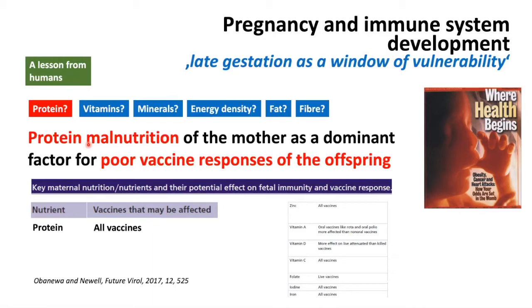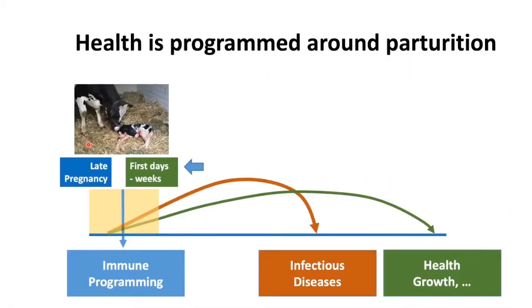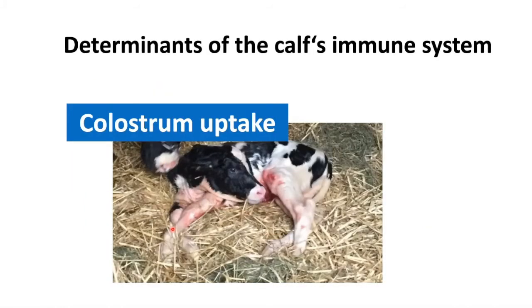And if we put these findings on our cows and calves, it means that if cows are not fed correctly, you can expect that calves not only will respond in a wrong way towards pathogenic microorganisms, they also will respond differently or insufficiently to the vaccinations we put into them. So very interesting point. Okay, so mother is important. We just addressed some issues of late pregnancy. Now we look at the first days and weeks of a newborn calf. And it starts with colostrum uptake.